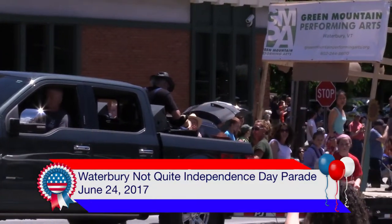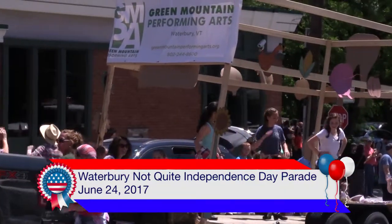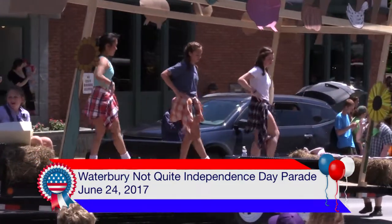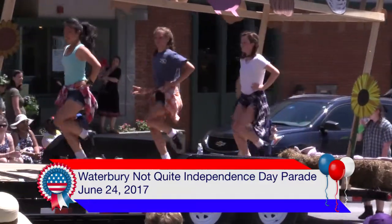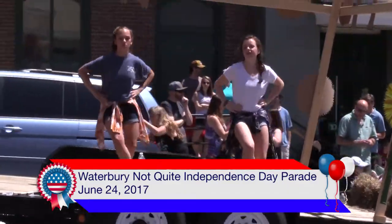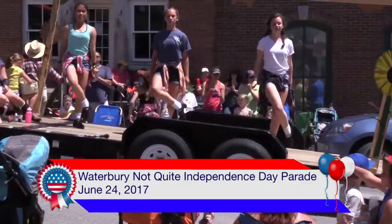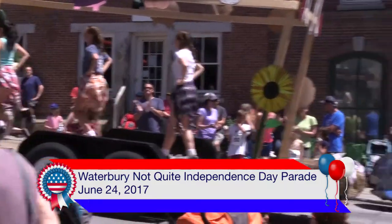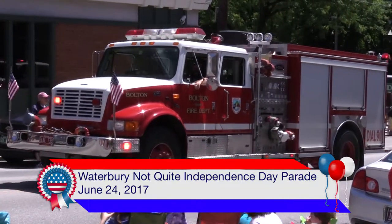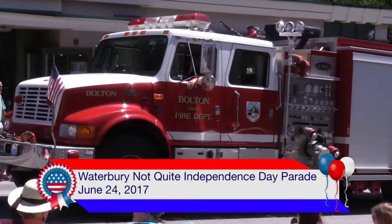It's safe to say when you talk about the community of Waterbury and the broader community of the state of Vermont, there's a very lively arts community all across the Green Mountain State. Here's the Green Mountain Performing Arts of Waterbury. Let's hear it for the Green Mountain Performing Arts of Waterbury.